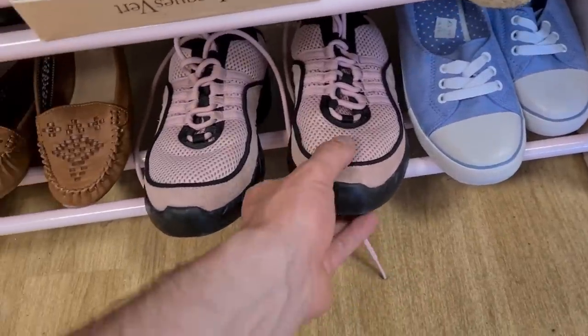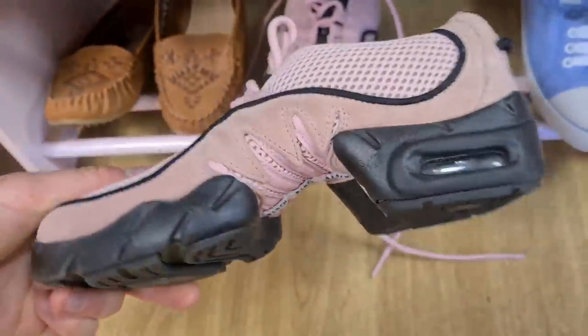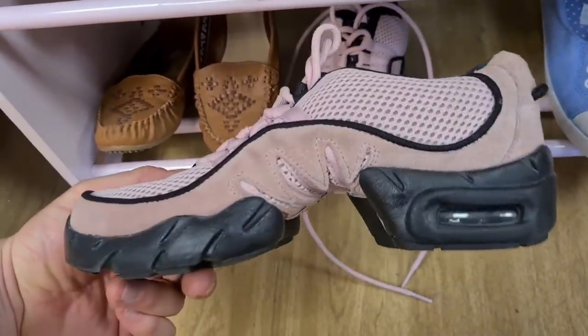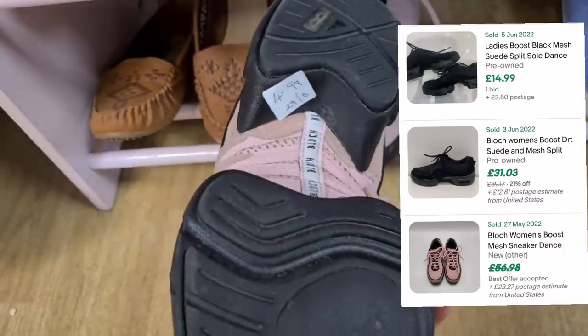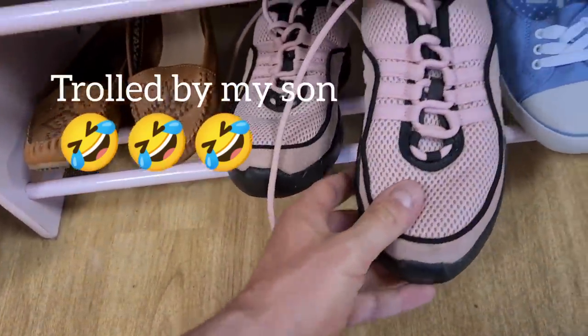Check out this pair of shoes here. Look at that. And they're by Block. And Block make ballet shoes. Ballet shoes? They're UK size 7. £5. Let's get them.